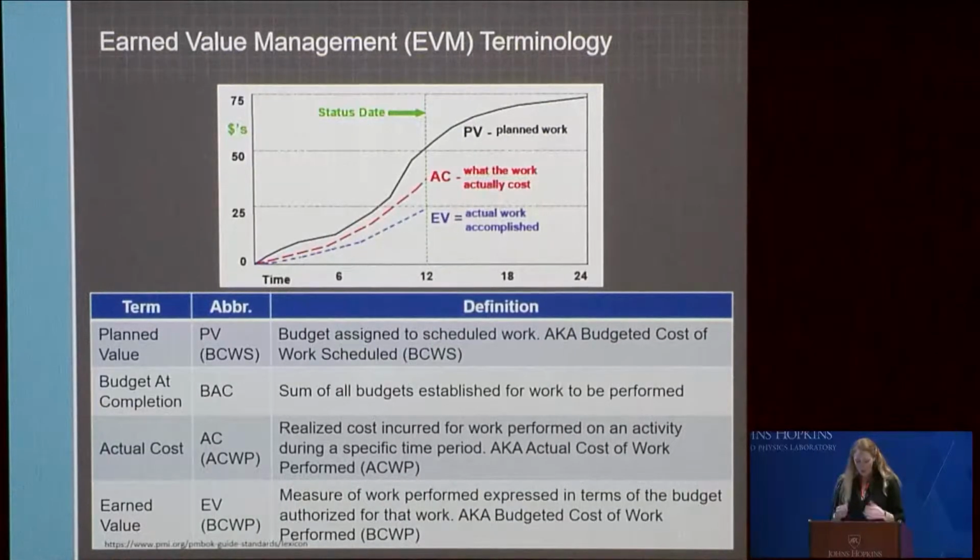So, before we dig into how EVM can be specifically applied to agile development projects, we need to review some EVM terminology for any folks that aren't familiar. If you are familiar, this should all look familiar. The project parameters are used to assess the project performance for earned value management. At the top, you have plan value, or PV, which is the authorized budget assigned to the scheduled work. It's also referred to as the budgeted cost of work scheduled, the BCWS, and it sets the cost baseline for the project.